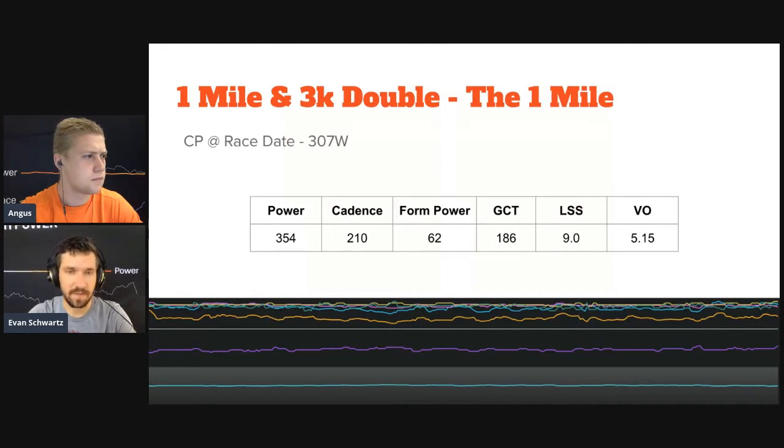But the main purpose of this was to establish an early correct auto critical power with that really hard effort over 3K. That'd probably be right around the minimum that we would suggest, right around that 10-minute mark, to be able to bump up that critical power and get it right in that range that we're looking for to instruct the training. Gus, any comments here on this 3K mile double? So you would kind of frame it as a modified critical power test. Yes, in a certain way.